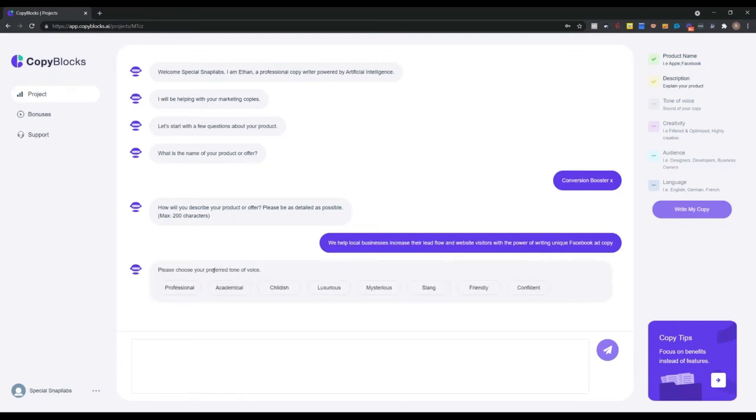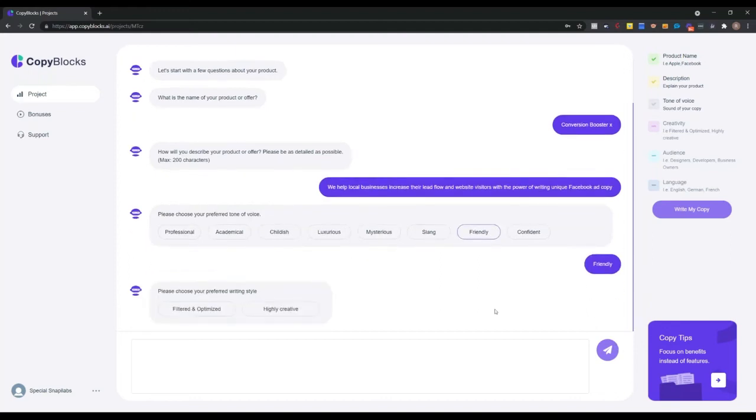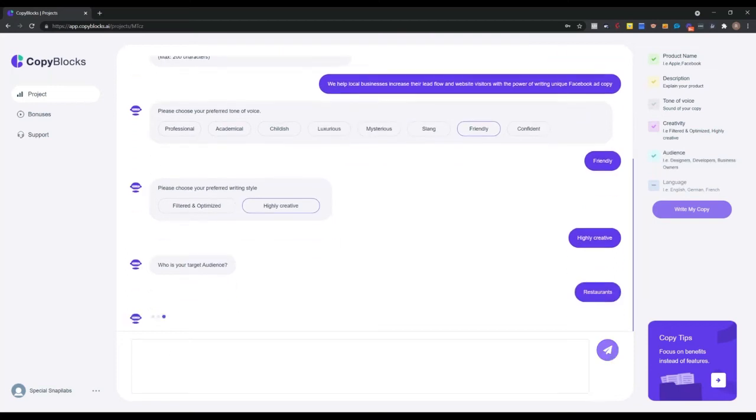Please choose your preferred tone of voice. I like to go with friendly, but as you can see, we have a lot of different options. Click on enter once again. Please choose your preferred writing style. I'll go with highly creative. I'm in a creative mood. Who's your target audience? Now let's be specific. Let's go with restaurants. Click on enter.